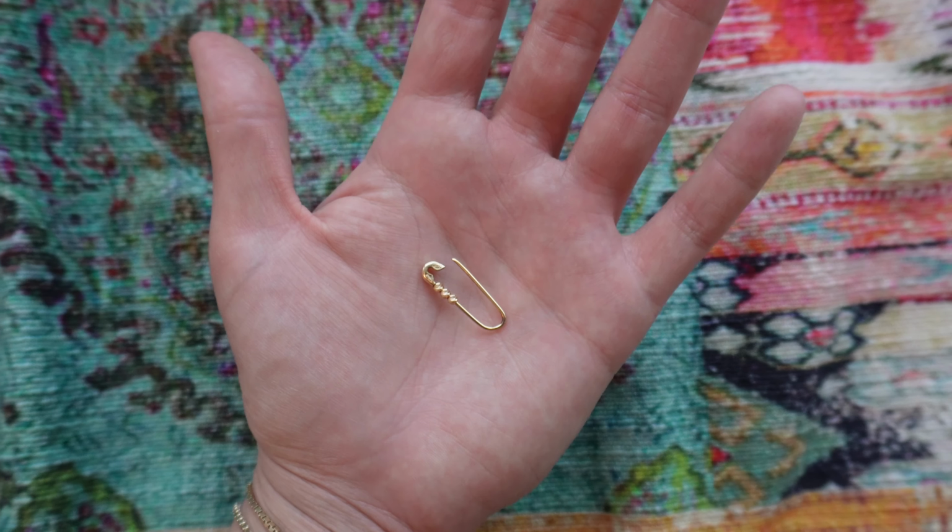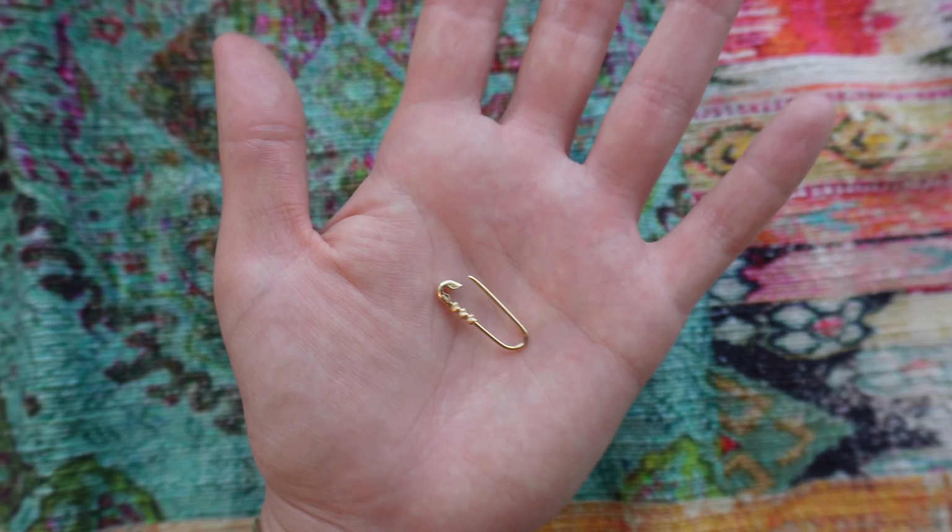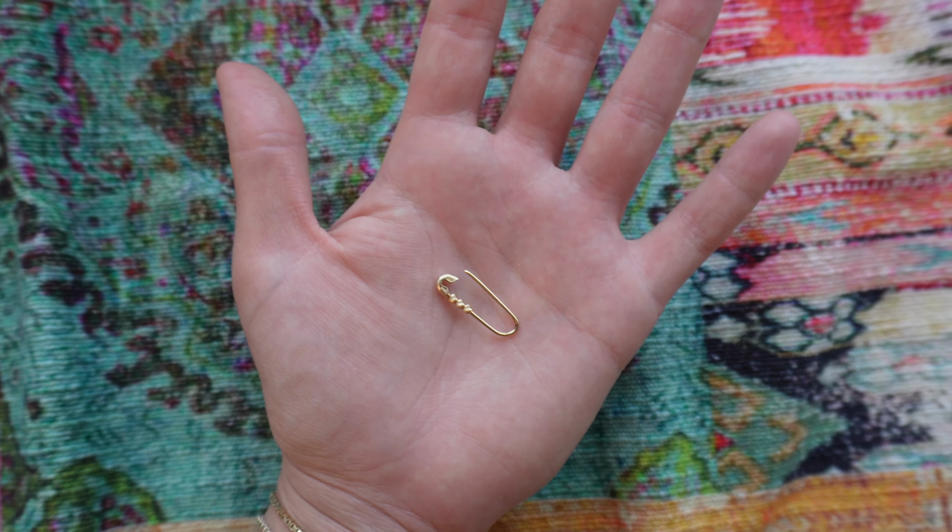And last but definitely not least, my all-time favorite piece of jewelry that I have bought from TJ Maxx. Maybe my favorite, no, it's not my favorite piece of jewelry ever, but it's very high up there. And when I saw these, I literally bought them within like 2 seconds, and I genuinely have not taken them out of my ear since I bought them. But these paperclip earrings, they are stunning and I am so obsessed with them.